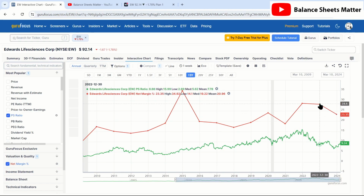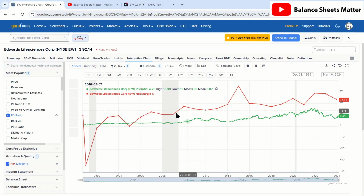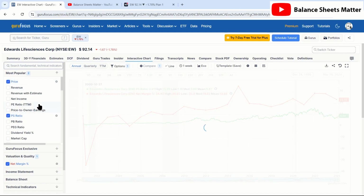Is it going to maintain up back to these levels? Well, it might get back up there, but right now it's about 23, which is low. Contraction probably has led to the stock dipping. You can expand this out a little bit further here, and you can see their net margins have been growing quite a bit in the long run. And that is why we are seeing that price to sales multiple expansion.